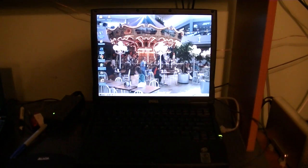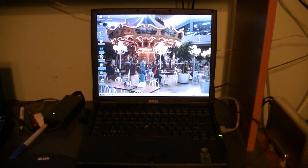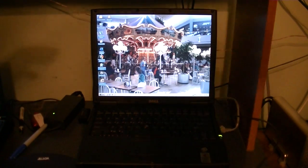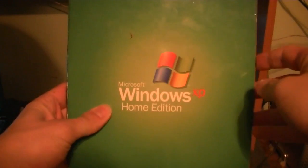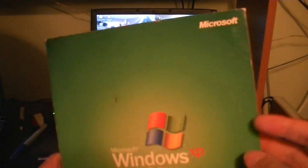To summarize it, I think Windows ME is okay. It's not the best operating system Microsoft ever put out there, but when you run it on the right system, it's really not too bad. But anyway, that's not the point of this video. We're going to go ahead and take our copy of Windows XP Home Edition. By the way, this is RTM, no service packs at all on here.